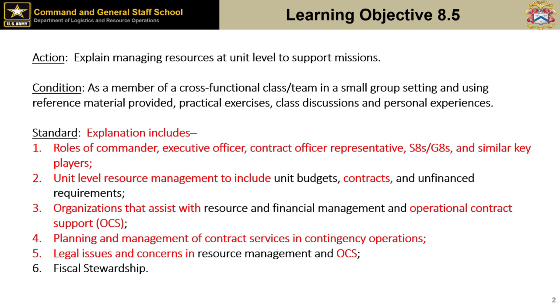All right, so these are lesson objectives up here. This is the third of your three classes on fiscal financial stewardship. So everything in red we'll kind of talk to today. We're hitting the roles, how to do some resource management, link it to contracts that you did in your resource management class. We're going to hit organizations you can go to for help because you do know you need help, and that's fine. But we'll spend most of our time really on the planning and management of services in a contingency operation. And then we'll hit a little bit on some legal issues and concerns you need to be aware of, but always talk to your lawyer and your contracting officer, who will provide much more expertise to help guide you in the right direction.